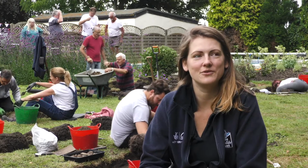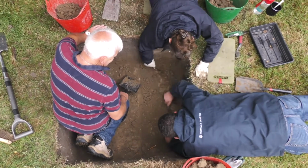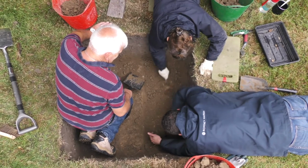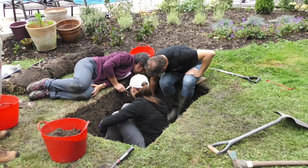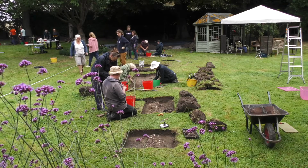We've also had a number of interesting finds of an earlier date, so we've got a few medieval finds coming out now. We've got a few bits of medieval pottery coming out, which is really exciting, and we've got some medieval bricks.